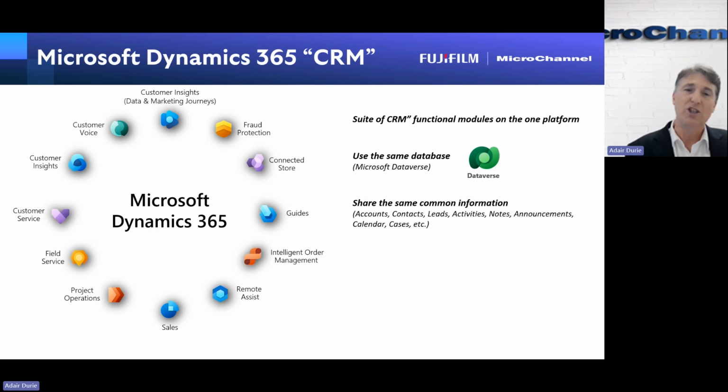But note, it's more than just one platform. It is the one database. And the core part of the system, the customer, we'll call it customer for a moment, but I'll challenge that in a second. All the accounts, all the contacts, all the leads throughout all the functionality that Microsoft is delivering are the same. It's just about how you're engaging with that core record in your system. So that's what Microsoft Dynamics 365 is.